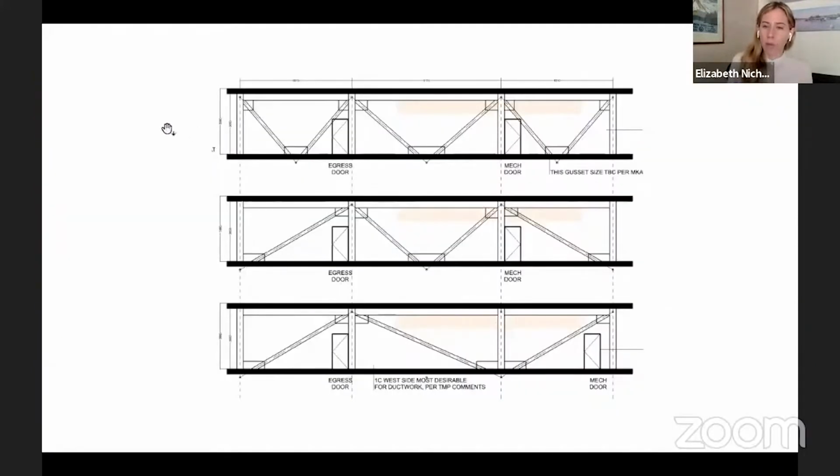So we also looked at, well, what if we move that steel bracing to the core? This is an unfolded section of a couple of the core areas. And unfortunately, because we had so much ductwork and sprinkler pipes and plumbing coming out of the core and openings that we needed, there wasn't enough space for the steel bracing.